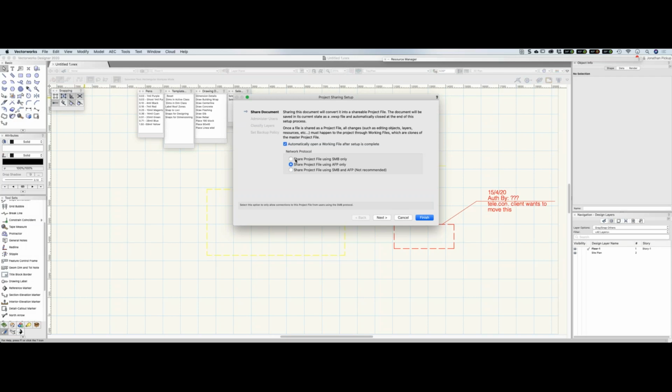So someone had a question: which of these should I choose, SMB or AFP? Which one, Neil? Well, I think more and more is moving towards SMB, because I believe AFP is going away, but this will depend. You want to talk to your IT folks and find out if you're working off of a server. You want to find out what protocol they've used, and there are instructions that we've got at Vectorworks that can help with that. But I usually switch it to SMB as of late.